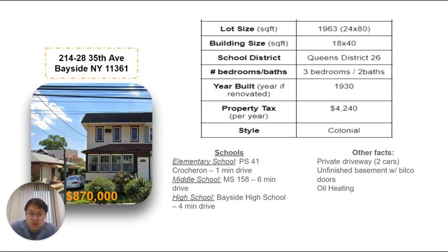For this house, this is an attached house, so it is a little bit smaller in lot and building size, and the property taxes reflect that, at around $4,000. It has easy access to a lot of schools nearby, which is a much shorter drive than the other 2 options we'll be seeing today. Since this is an older house, it still uses oil heating, and there's a private driveway. This way, you will be able to park 2 cars.